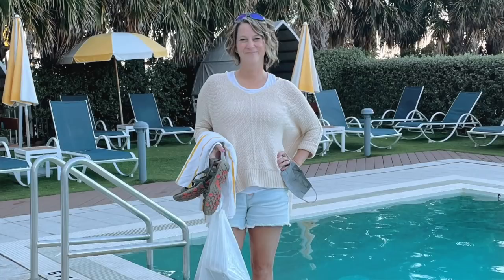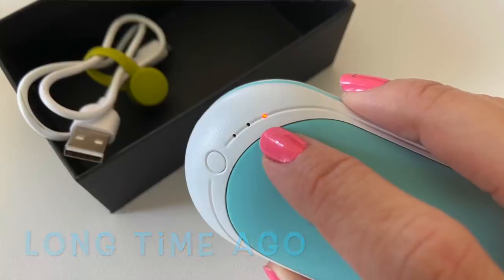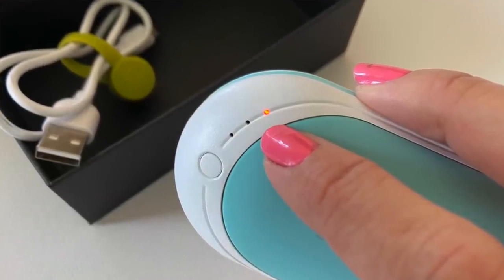Hey there, today I am sharing some travel essentials you are going to need for your vacations throughout 2021. If it's been a while since you have flown, take a look at all these little gadgets that I have for your travel gear. These essentials are going to go in your carry-on bags.